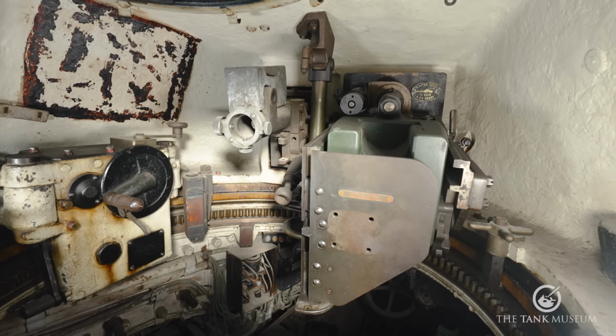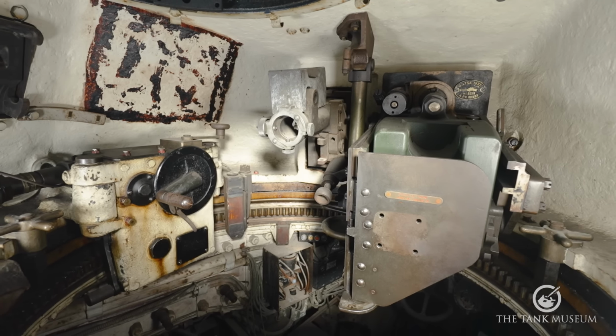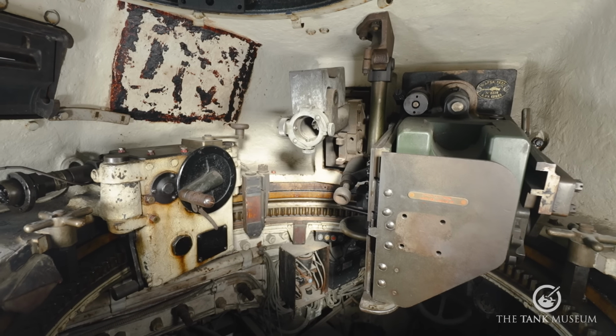The one thing that you do get a sense of, though, in here is a real lack of situational awareness. If you'd noticed that, I think you're absolutely right.